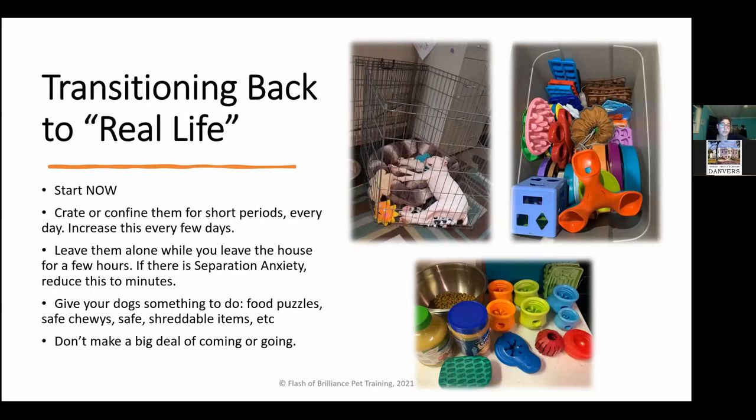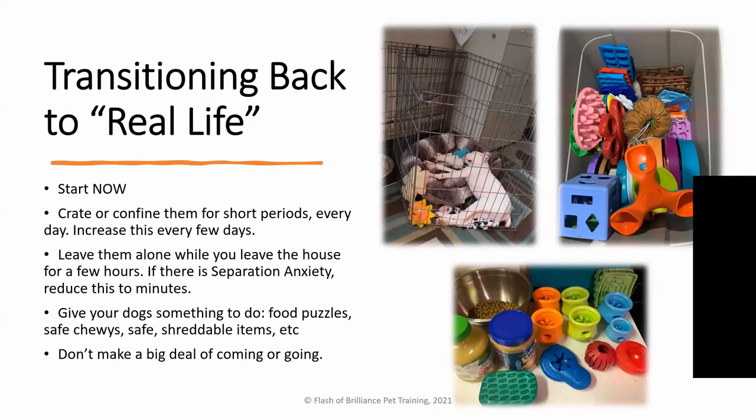You want to crate or confine them for short periods every single day, even if you're working from home. You want to do this while they are in a different room from where you're working, for example. You want them to be used to being alone. Even better if you can work on a different level of the house than where your dog is. You want to leave them alone while you leave the house for a few hours. Go to the grocery store, go to the movies, go somewhere. Go for a drive, go for a walk, leave your dog home in a crate.